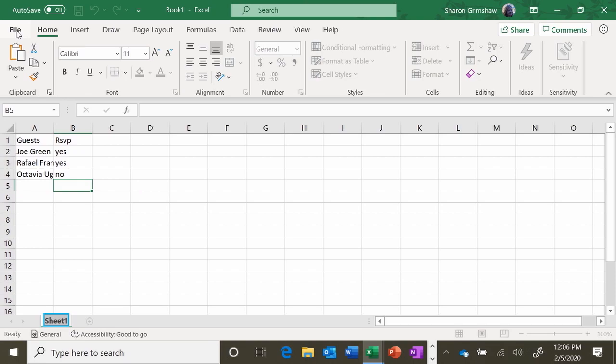So I'm now able to edit my sheet name. I'll rename it to be Guest List. And when I press Enter, my focus will go back into my grid.